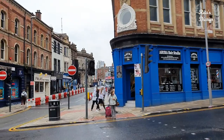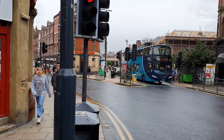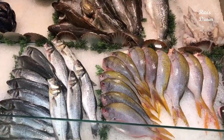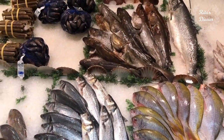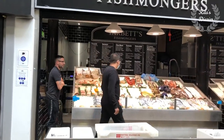We have reached the Leeds city centre and parked our car in the Victoria car park. From there, it's just a 3-minute walk to the Kirkgate market. Kirkgate market is one of the largest markets in Europe. Every week, nearly 100,000 people visit this market, and we have nearly 800 stalls put up here.